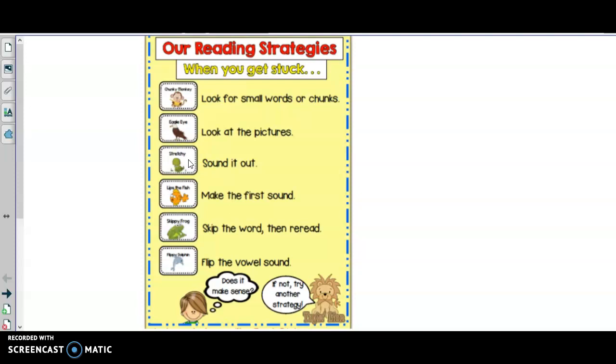Stretchy Snake, when you tap the word out, stretch it out, like the word run. Lips the Fish, make the first sound, like bat, we would say b, b, b, at, bat. Skippy the Frog, skip the word if you don't know it and then reread. And today we're going to talk about Flippy Dolphin.